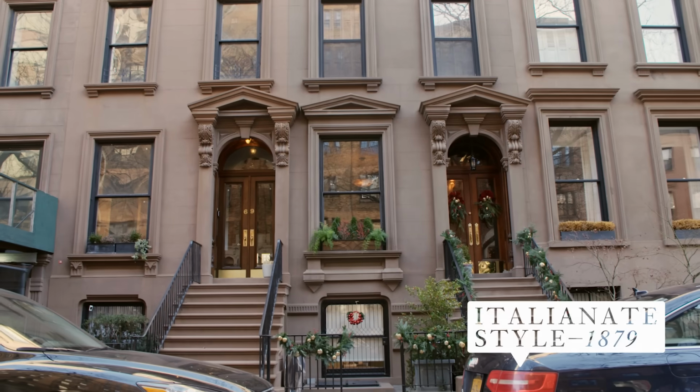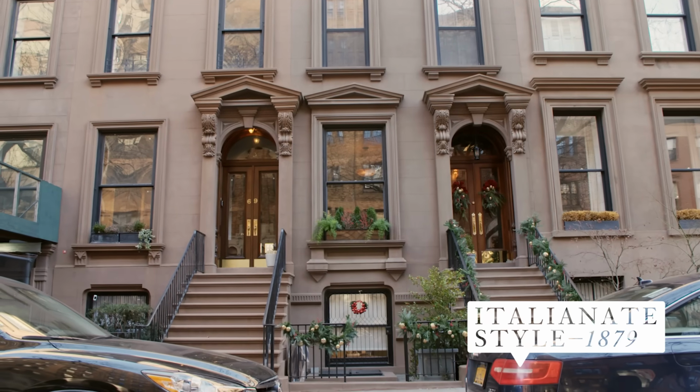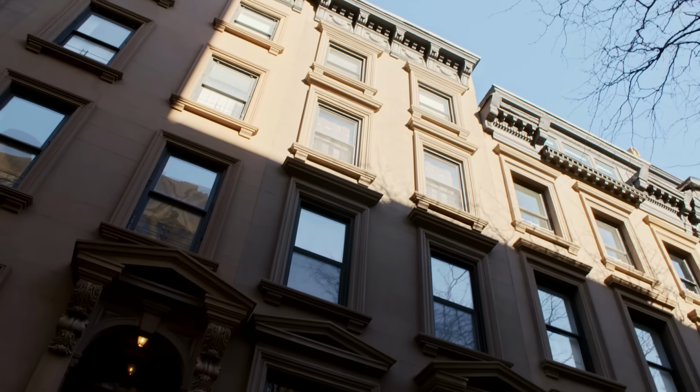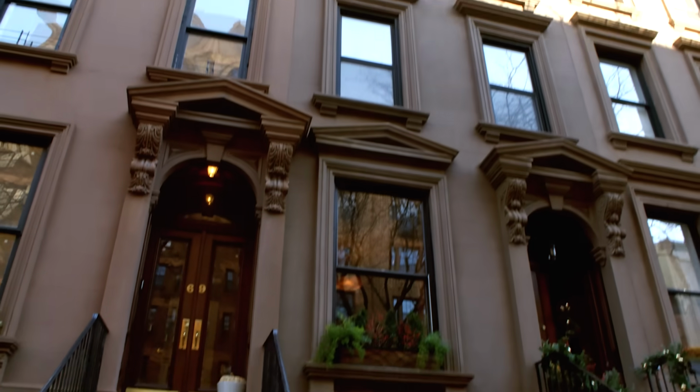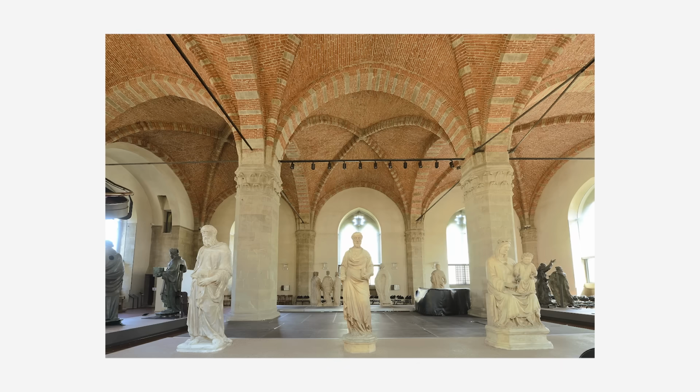Behind me is an example of 3 Italianate style townhouses. Some of the most important things about the Italianate style, aside from the fact that they're built out of brownstone, is the use of carving. And you can see on top of the doors are these corbels, which are these S-shaped carvings. There's also a huge amount of interest in using arches in these buildings. The Italianate style really came from looking towards Florence and things that happened in the Renaissance. So they were looking towards, again, other than Greece and Rome.